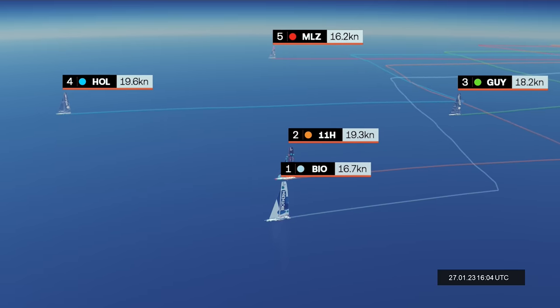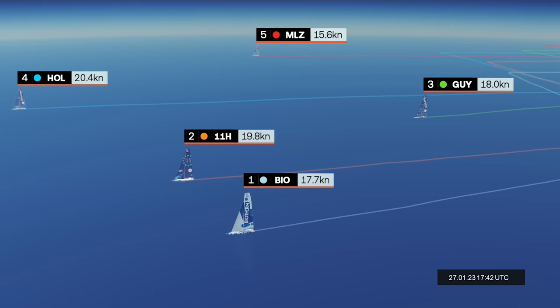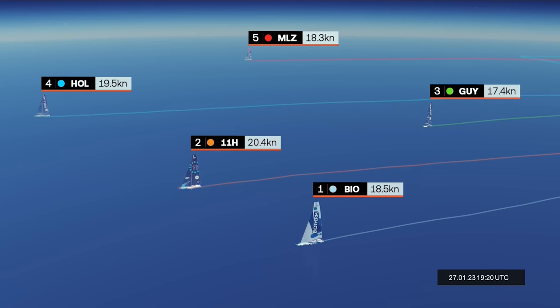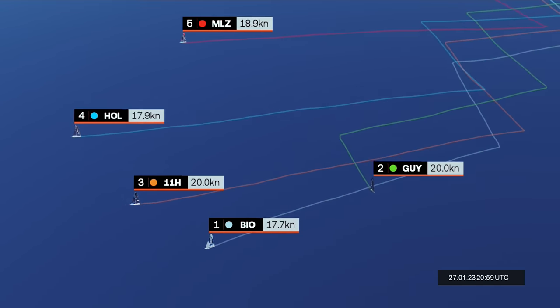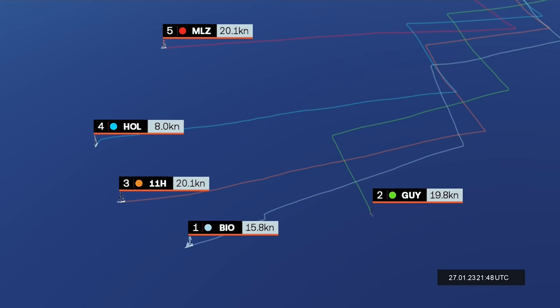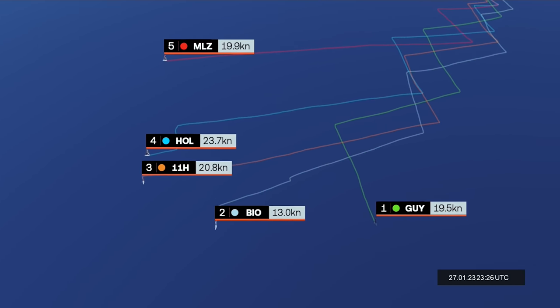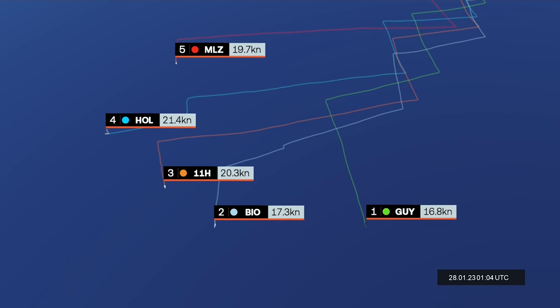The jibing battle heading southwest resulted in those boats that packed a downwind spinnaker looking good: Biotherm, 11th Hour Racing Team and Team Wholesome PRB to the west, with Guyot Environnement Team Europe out to the east, and with the risk of being too east when entering the doldrums. The boat struggling to stay in touch seemed to be Team Malizia, some miles to the north and significantly slower than the others.